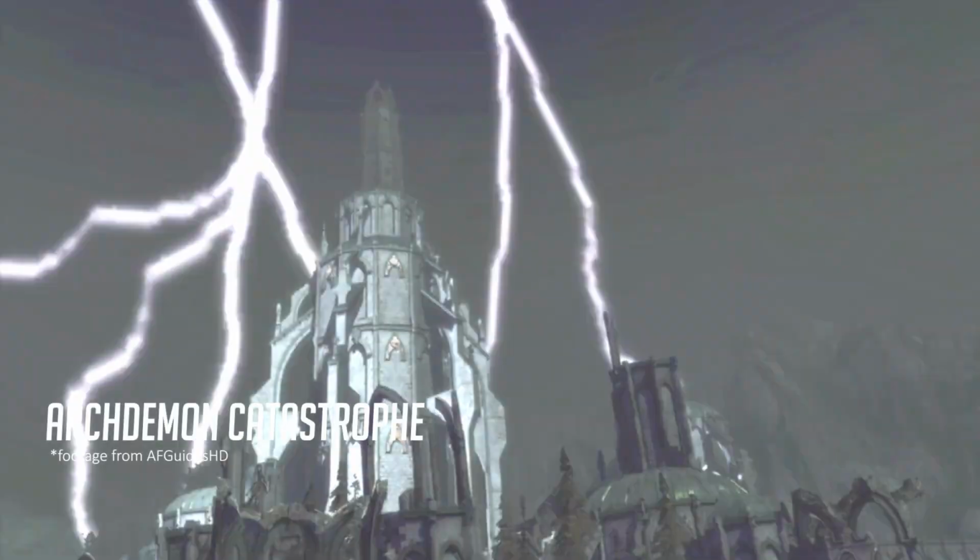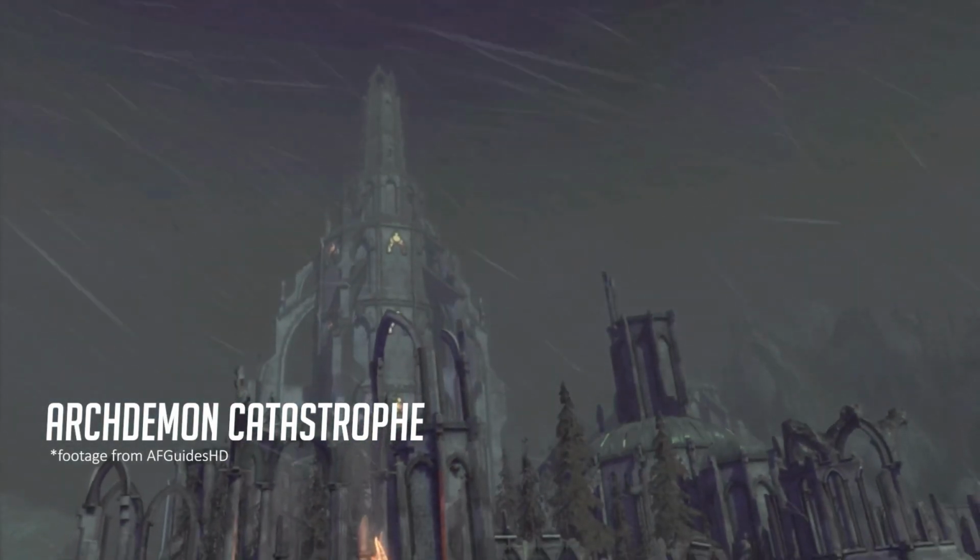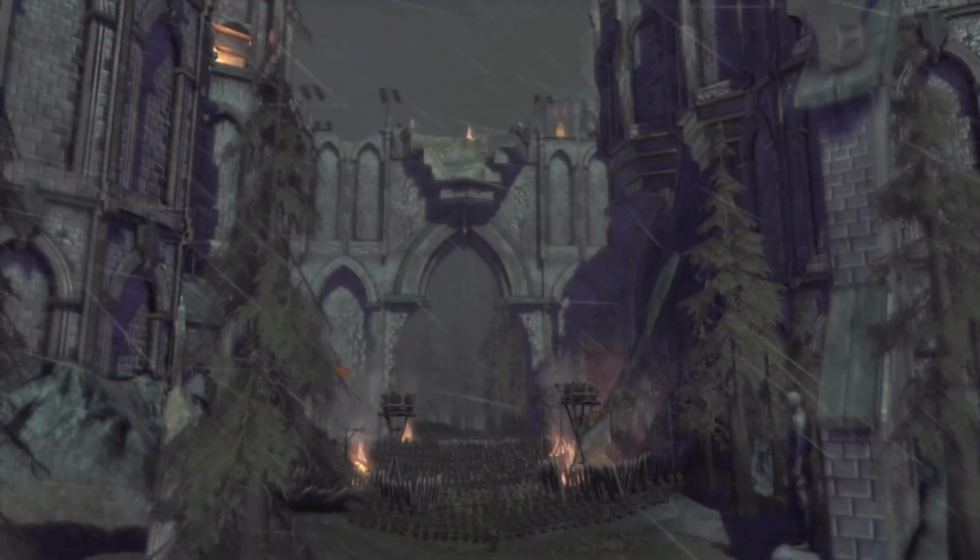Probably the most terrifying foe and force we have gone up against in the Dragon Age series so far is the Darkspawn.